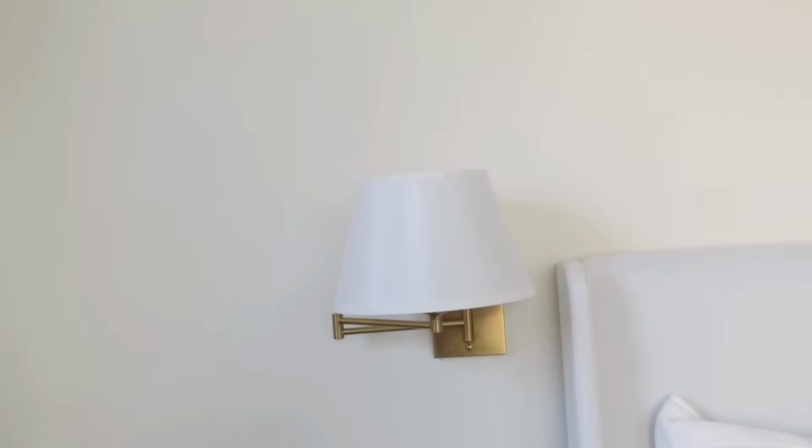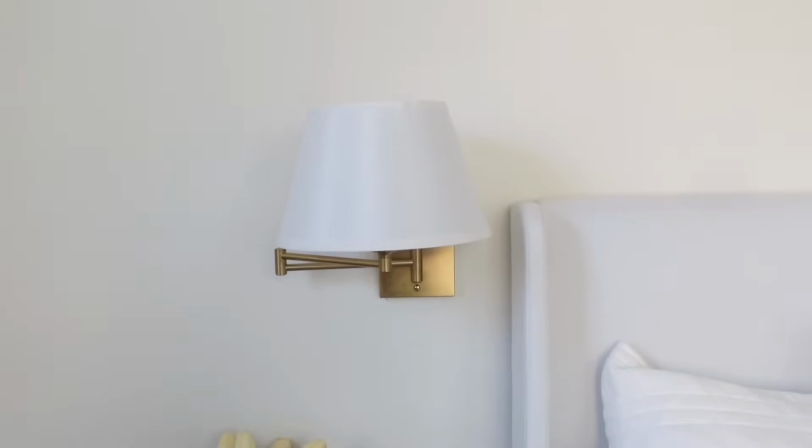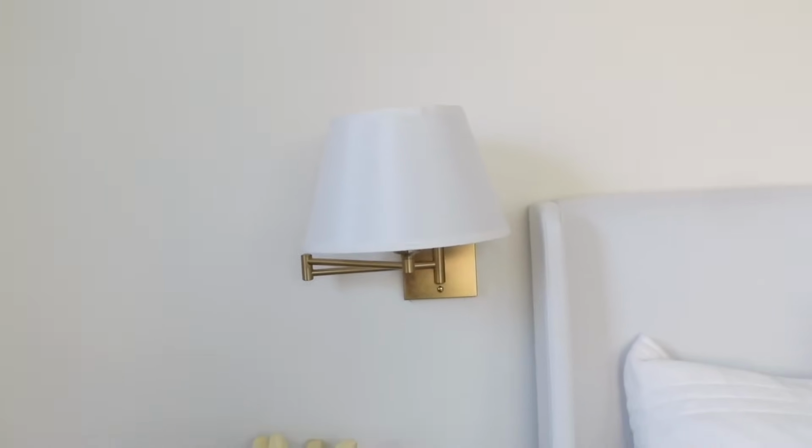These light shades are not very nice, but this also gives us the opportunity to get anything. We could get any color or any pattern, bigger, smaller. Okay, probably not bigger, but smaller maybe. And I think that's really cool.